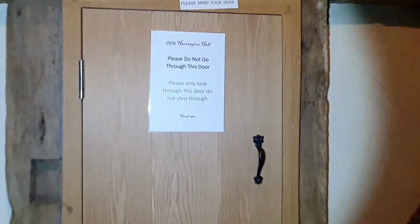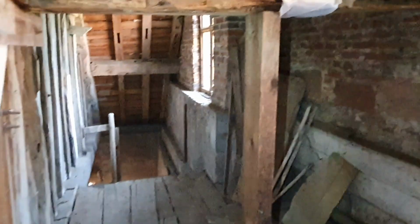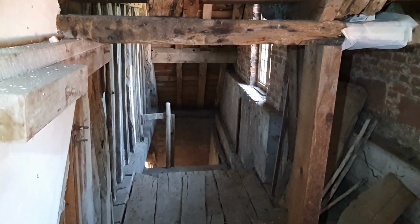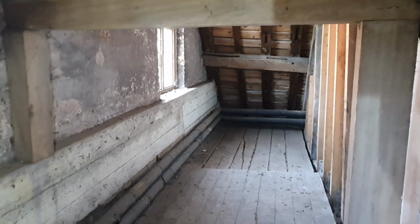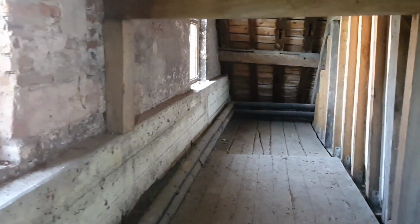Another door that says, please do not go through this door. So what are we doing? We're going through it. So you come to like a little long corridor here. There's a staircase down there, which is too dodgy to walk on again. And then just pan the camera around to the right. You've got that section going over there. I'm going to pre-warn you, the fire door does make a big bang here.